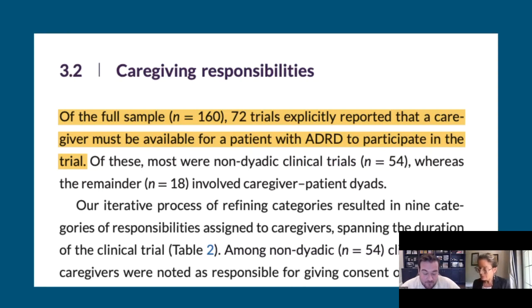So they landed on a sample of 160 trials listed on clinicaltrials.gov, and of them, 72, which is 45%, had explicitly stated that a caregiver needed to be available for the patient and participating in the trial. And that's where, of those 72, they start splitting out the ones where both the caregiver and the patient were consented, and ones where it was just one or the other.